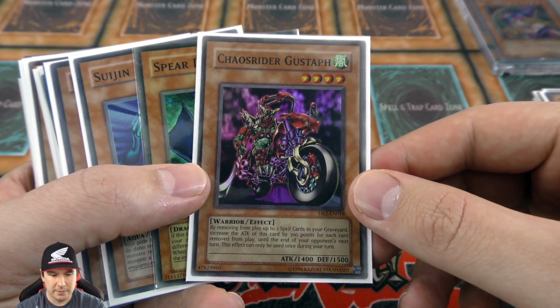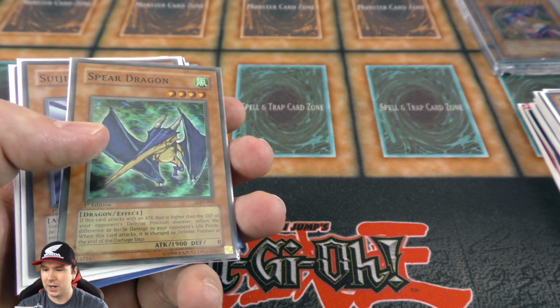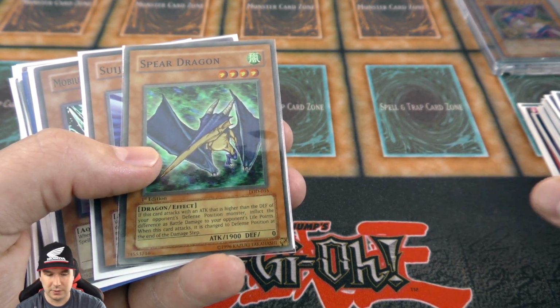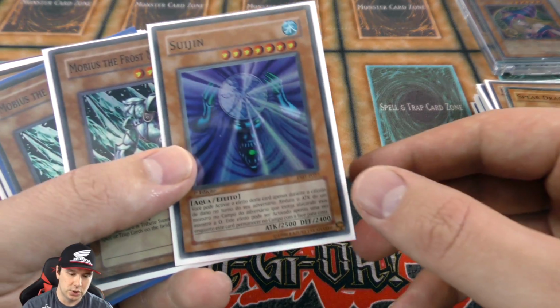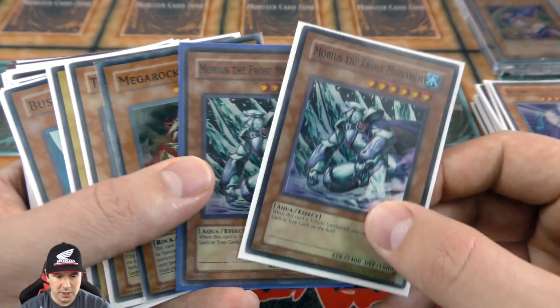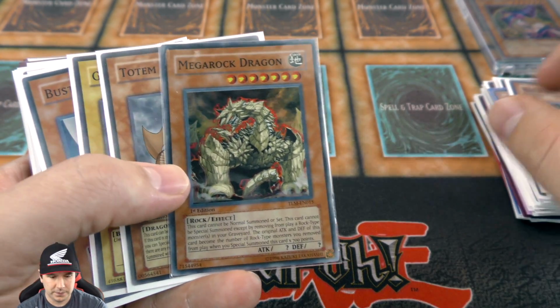And then we have our Gustav. What is that? Chaos Rider Gustav, and that's a DR2 super rare. I think that'll be cool. It reminds me of the old days when playing it. Super rare first edition Spear Dragon. We have a super rare first edition Portuguese Suijin from the Metal Raiders, and then we have Mobius. Both of them are super rare. Both of them are DR3.